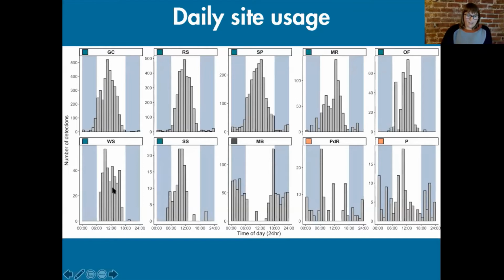And what we can see here is that the majority of cleaning station visits occur during the day, with those dark blue shaded areas representing nighttime. So you can see a pattern across all of these cleaning station sites that the mantas were visiting in the day, but they weren't visiting as much at nighttime.